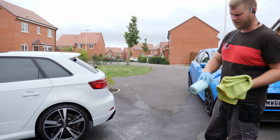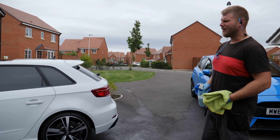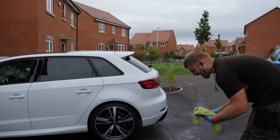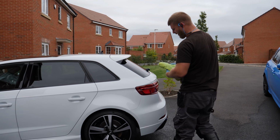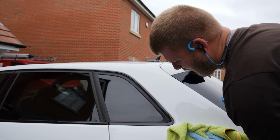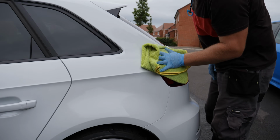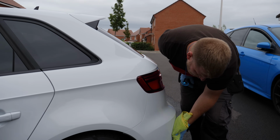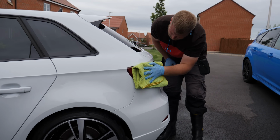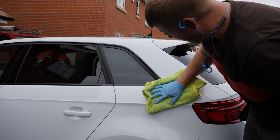It's a quick detailer. It's designed to just amplify the gloss, give you a bit more of a glossier look for a couple of days. It offers no protection. You'll get a little bit of water beading off it, but it's literally, if you was to go to a show, you pull over, you wipe over your panels, your lights, all the way down. You don't have to buff it, but I do buff it. I just find buffing it, you get just that little bit more out of it.